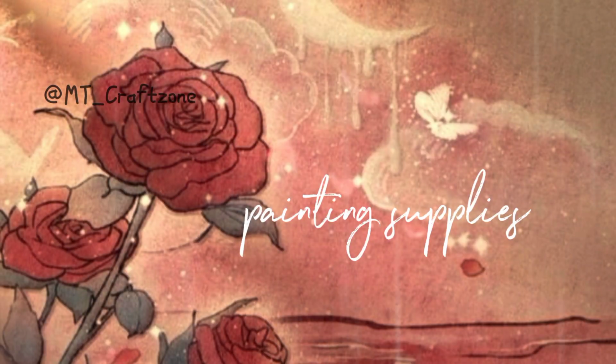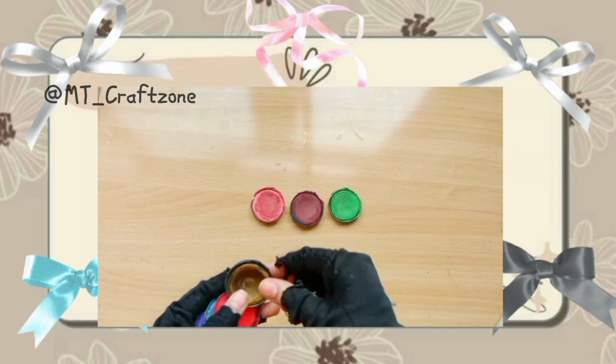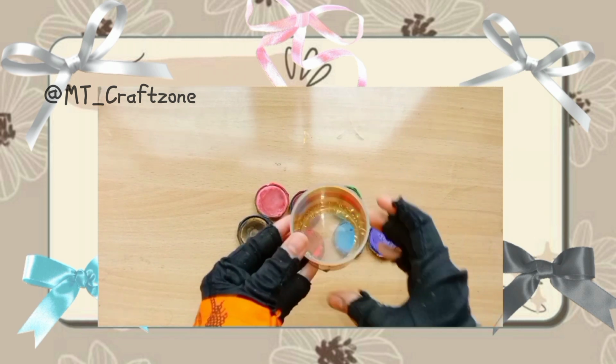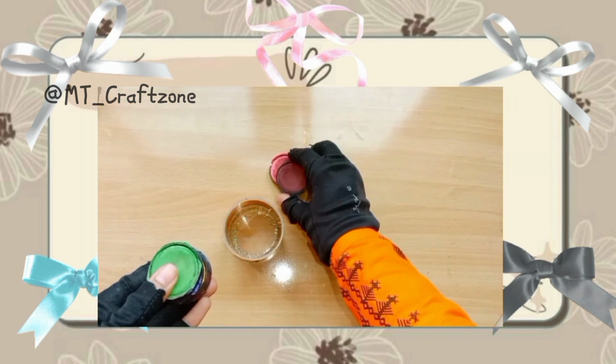Painting supplies. We all have seen in Pinterest that people are painting on picnics. So I'm carrying my watercolors and my cool paint brushes with me. I'm putting watercolors in this cute cylindrical box as it is easy to carry them in this way.